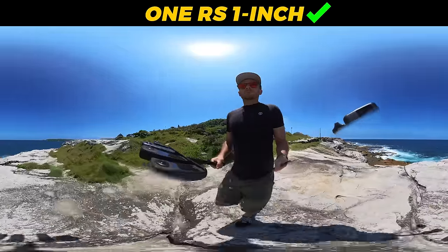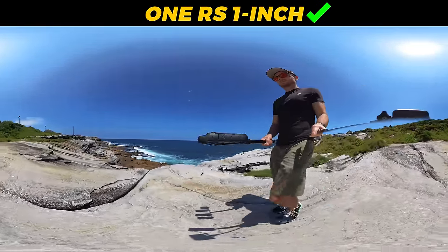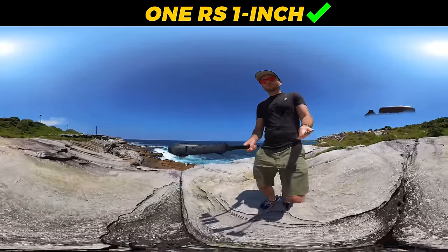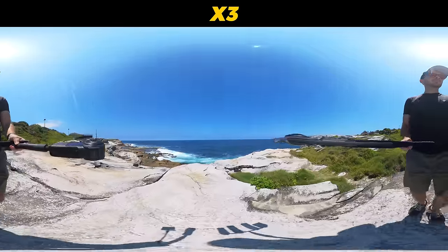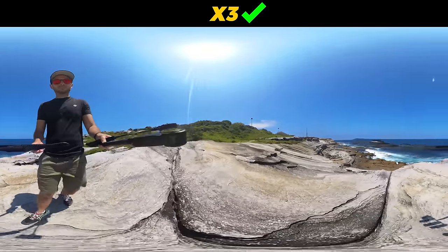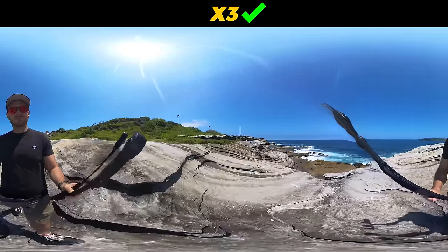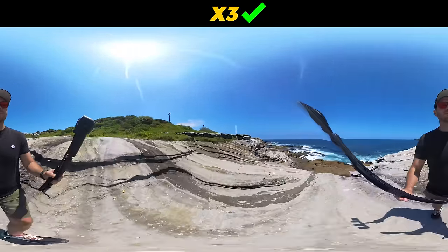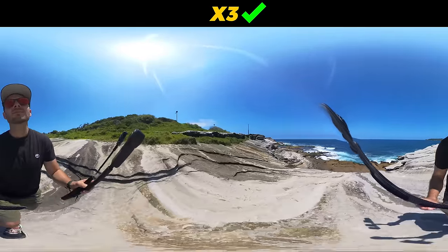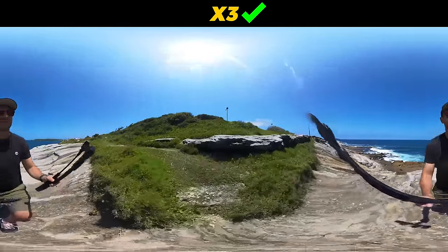Same goes with the 1-inch. While this camera shouldn't be used for action shots since it's too fragile, it will still stabilize more or less on the level of an action camera. And finally, the X3's stabilization is close to perfect. Since this is the most popular 360 action camera at the moment, it seems like they've put extra effort into its stabilization, and after taking literally thousands of shots with it over the past year, I can't think of any times where the shots were noticeably shaky.